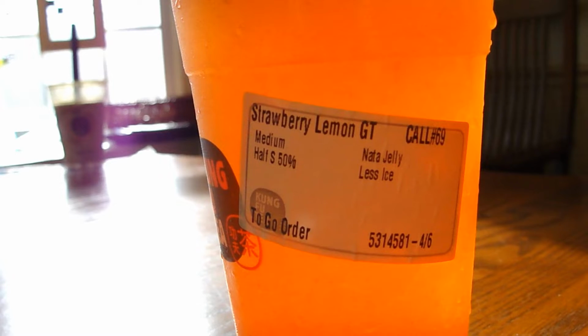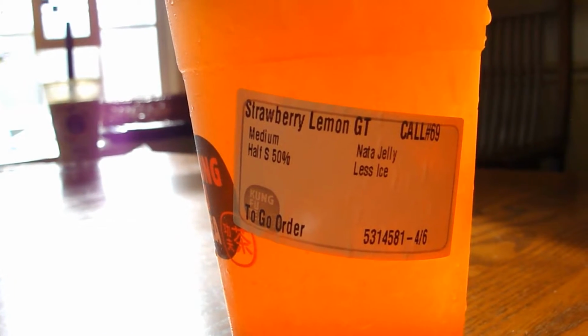So this is strawberry lemon bubble tea with nata jelly at the bottom. And I really like it because I don't really drink tea that much or coffee. So I think this is really good for people who don't drink tea. It just pretty much tastes like lemonade. I'm not really sure about the jelly things at the bottom. They're tasteless, like, I don't know, fruit snacks, but it's good.